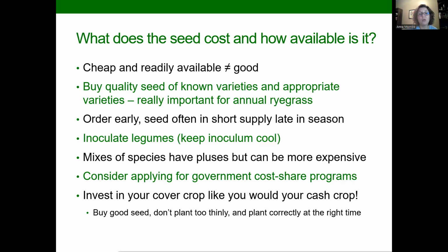So we really recommend that you order your seed early. From year to year, seed availability really fluctuates, and so we want to make sure that we have that seed available. Check early. Inoculate legumes. We also need to keep that inoculum cool. Mixes of species can have pluses, but some of those are going to be a little more expensive, so we need to keep an eye on those costs as well. You can always consider applying for government cost share programs. And then, like we said before, invest in your cover crop like you would your cash crop. Buy good seed, plant it in an effective way, pay attention and be a good manager.